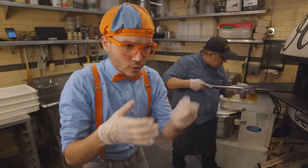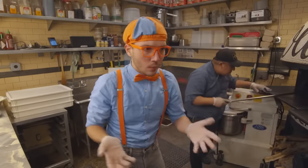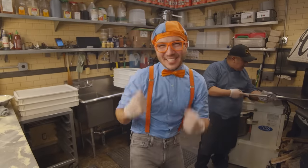The pizza was really small, but because the dough has flour and yeast, when it gets really hot, the dough begins to rise and it becomes a delicious pizza.